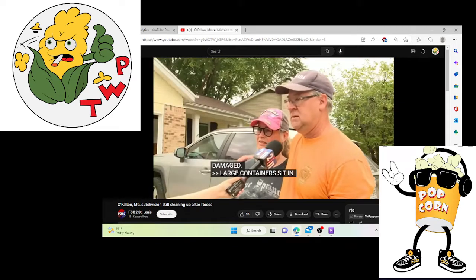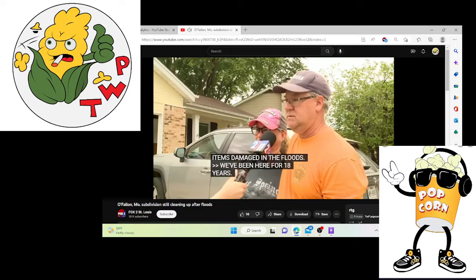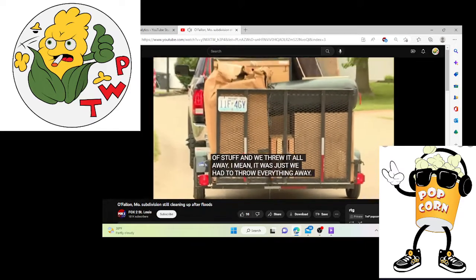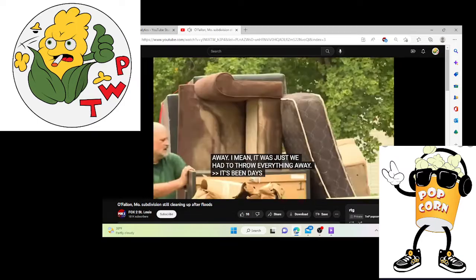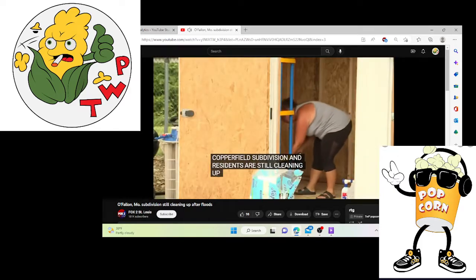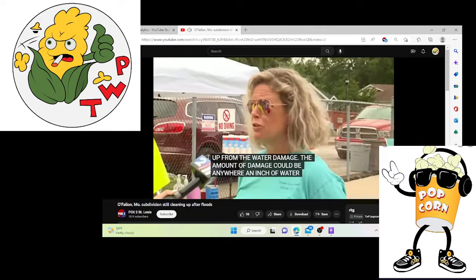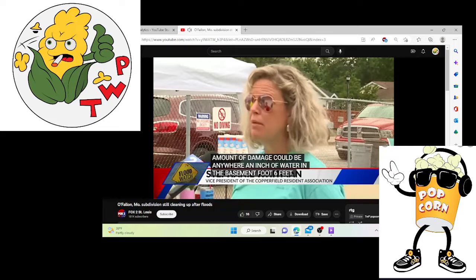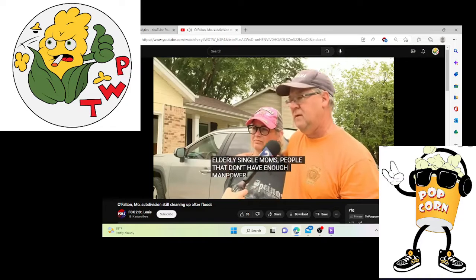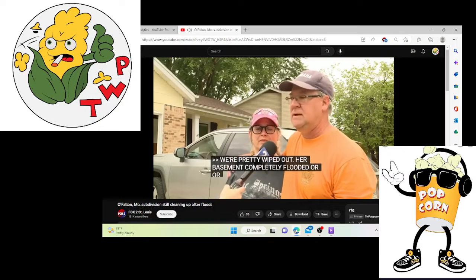We've been here for 18 years, and we had a lot of stuff, and we threw it all away. I mean, we had to throw everything away. It's been days since devastating floods hit the Copperfield subdivision, and residents are still cleaning up from the water damage. The amount of damage could be anywhere from an inch of water in the basement to a foot, 6 feet, full basements. We have elderly, single moms, people that don't have enough manpower to pull those heavy items out of their basement. We were pretty wiped out. Our basement completely flooded. Our main floor got 8-10 inches up in it.